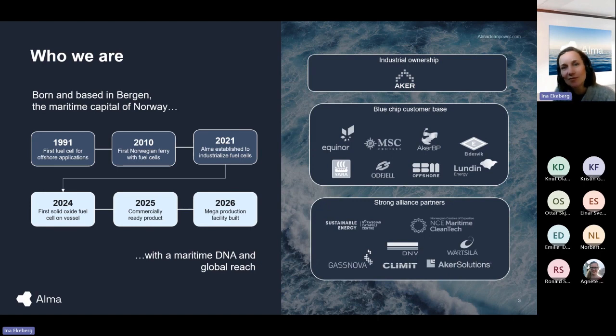We're also very proud of our customers, some of which you can see on the middle left box here. I will talk a bit about these projects and our partners later.